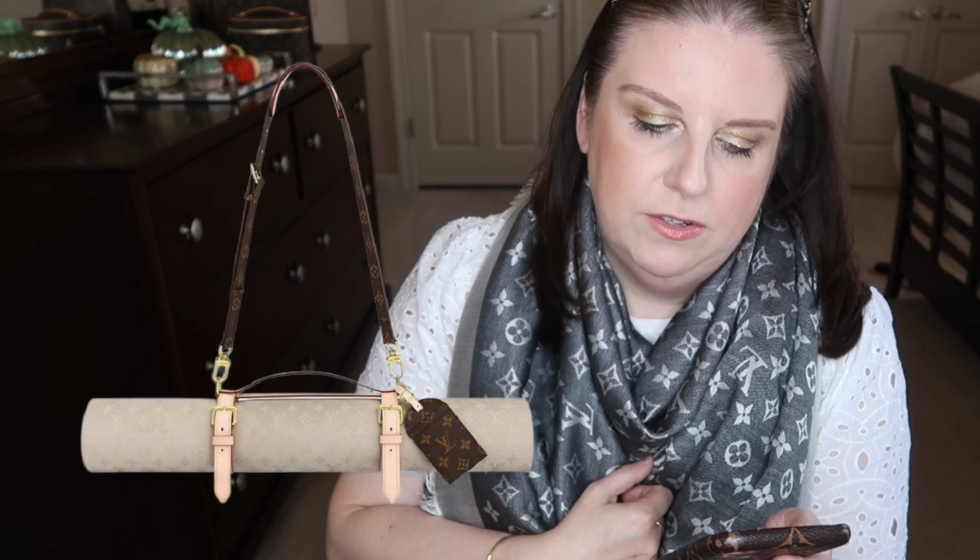So why not? Yeah, you can spend $2,390 for a yoga mat from Louis Vuitton. This is something that is again coming in October. To be honest with you, it's a little bit too much.